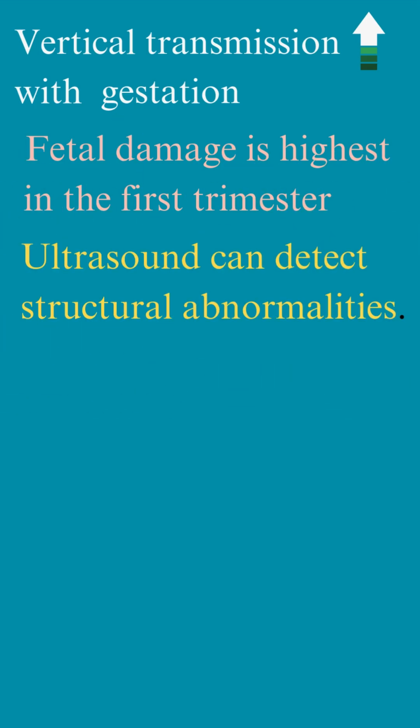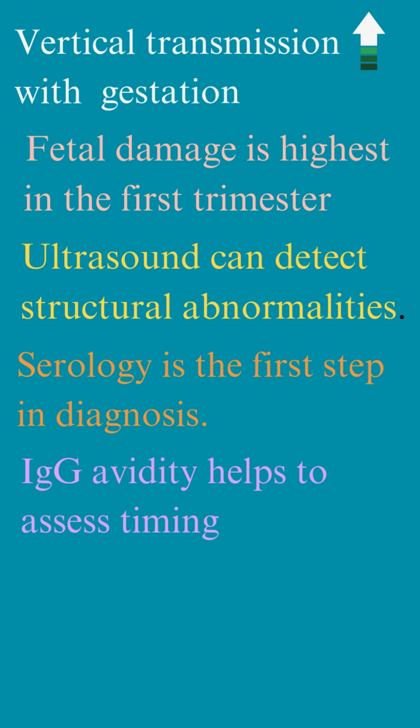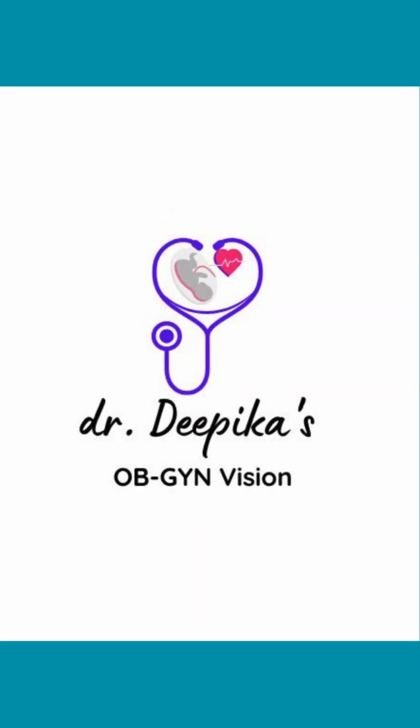To summarize, vertical transmission risk increases with gestation, but fetal damage is highest in the first trimester. Ultrasound can detect CNS, ocular, GI, and placental abnormalities. Serology, including IgG and IgM testing, is the first step in diagnosis. IgG avidity helps assess timing, but invasive PCR testing is needed to confirm fetal infection. Early detection and management are crucial to reducing complications.